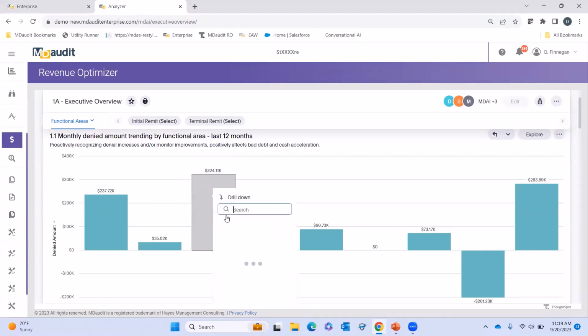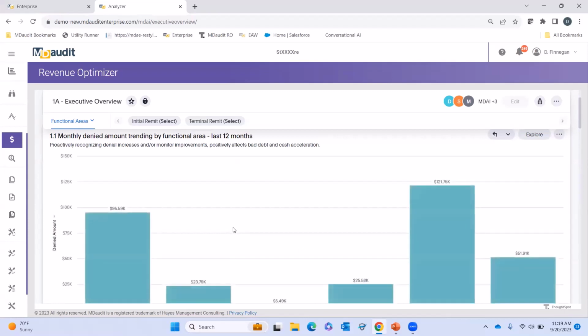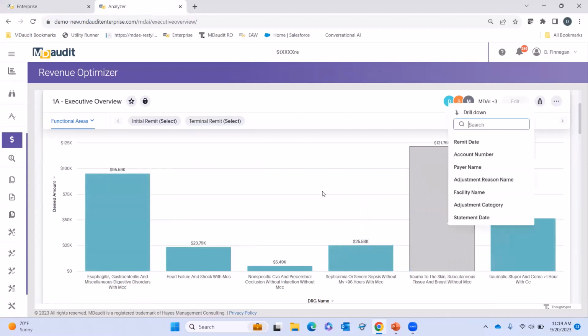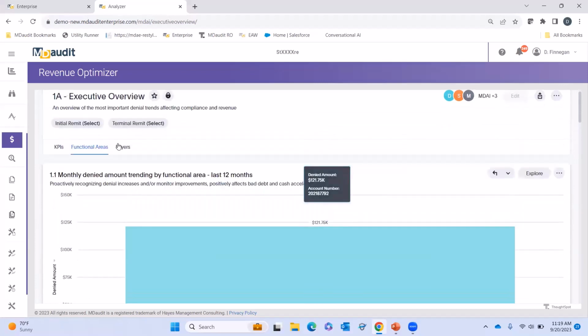Final thing I'm going to do, just to show you the power of this, is get down to what DRGs are actually involved in that medical necessity issue. And right away, I can see it's this one right here, followed by this one. And finally, I'm just going to say, what account numbers? We want to get real granular. How many account numbers? And it's just one for that DRG. So again, just a few clicks, I get to the information I need to understand more about systemic hotspots of where this is happening.